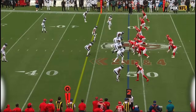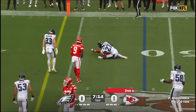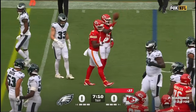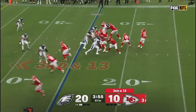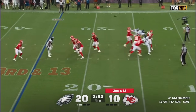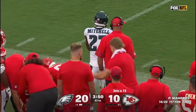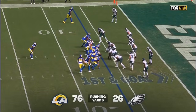Opening week, and he's really their best defensive player. Now Mahomes throw. Good catch in traffic. Wow. How did Hollywood Brown hold on to that one? But he did. So it's 3rd and 13. Pressure up the middle. Mahomes, near side throw. Knocked away by Quinyon Mitchell. Terrific coverage that time, and it's 4th and long.